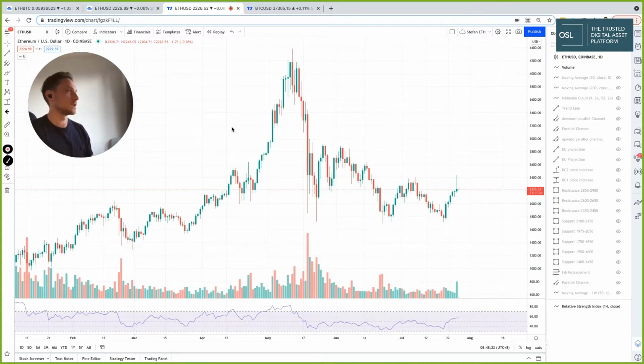Ethereum itself is at 2,225 as we speak. Also enjoying a really nice rally over the last 7 days. It topped out at 2,400 overnight, which means that over the last 7 days, at its peak, prices had rallied 40%, which is quite remarkable. Nice to see the volatility coming back into the market.